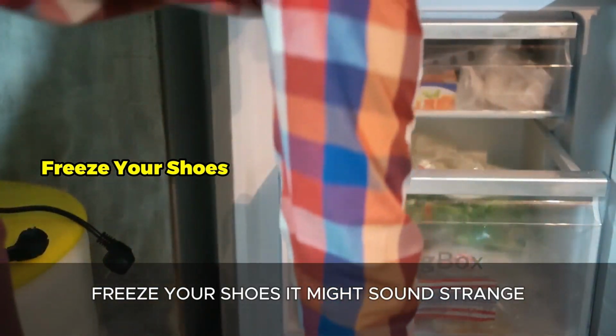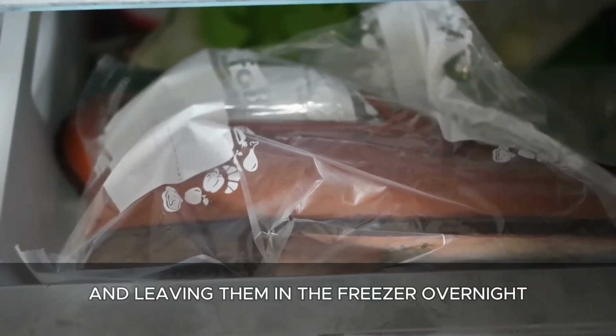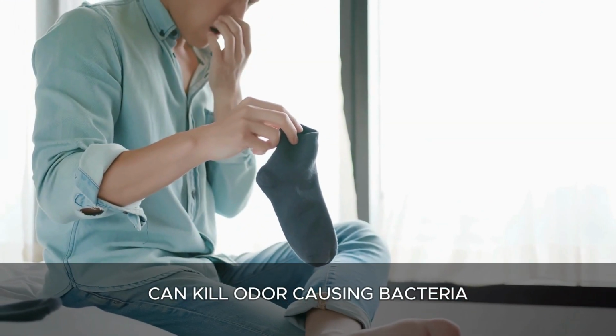It might sound strange, but placing your shoes in a plastic bag and leaving them in the freezer overnight can kill odor-causing bacteria.